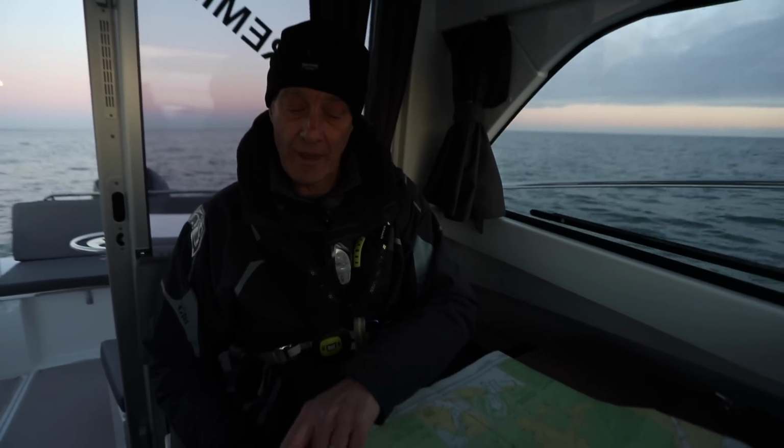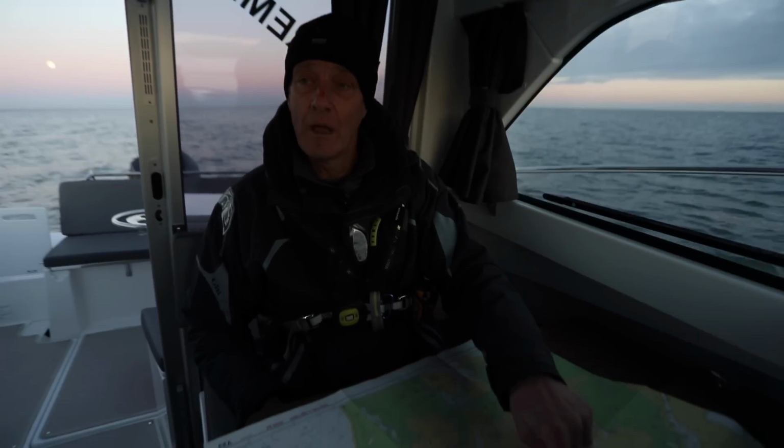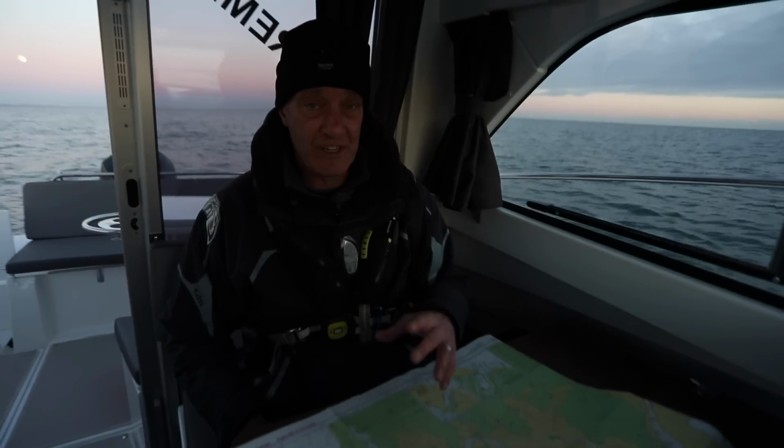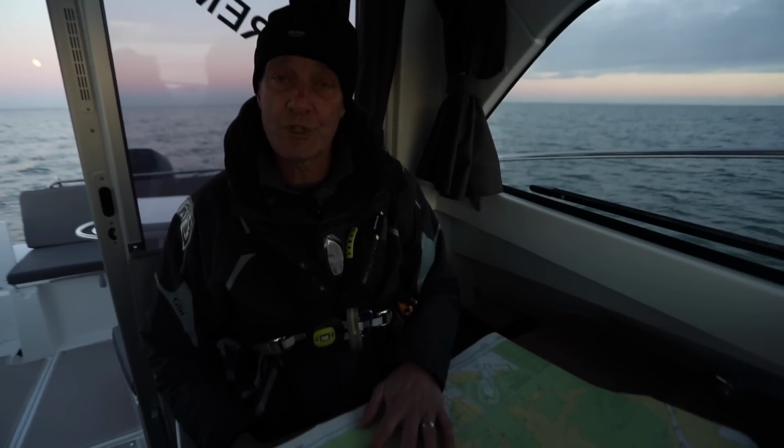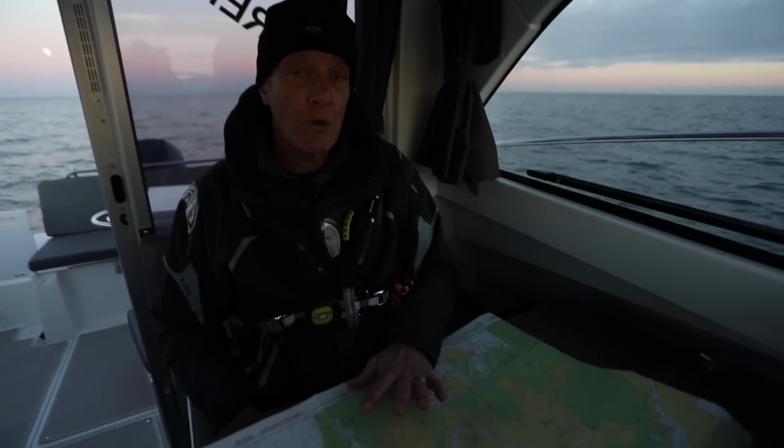So I got the chart out, had a little look at my cunning plan, and then I've put it in the plotter because, let's face it, the plotter is so good and so useful. We don't have radar on this boat, so we need to be really cautious, but that's all really quite sensible.